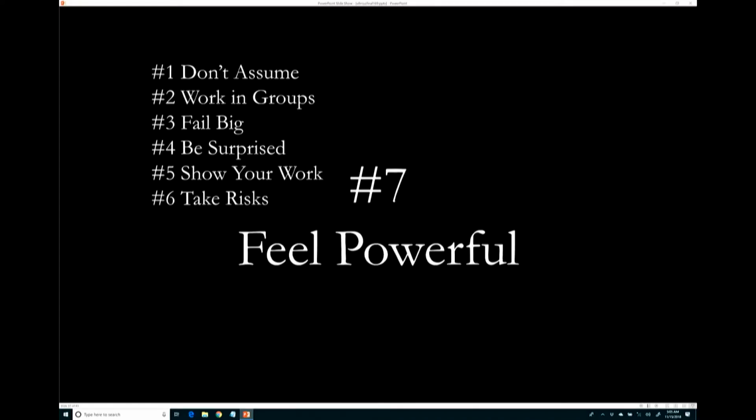Rule number 7 is to feel powerful. If you can get your students or yourself to a point where you feel powerful, you'll be able to do anything.